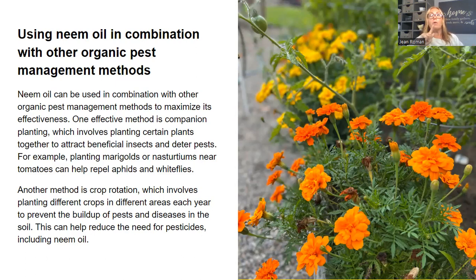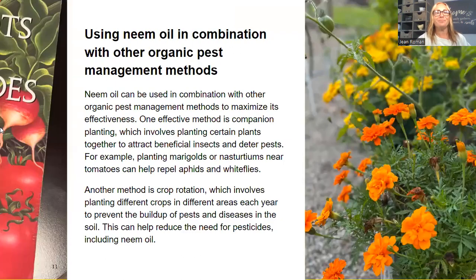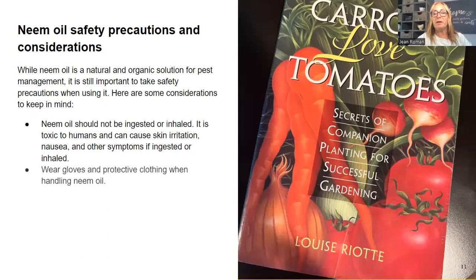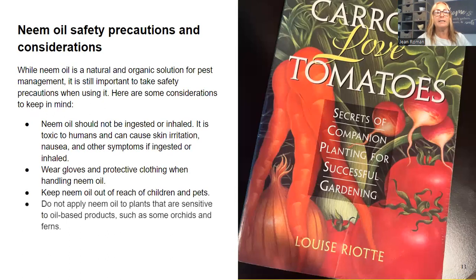The only thing I always tell people not to rotate is tomatoes, because there is, I guess it's an old adage where people believe that if you plant your tomatoes in the same garden spot each year, your tomatoes actually get more and more flavorful. The soil becomes adapted to that. So whether or not that's actually scientific, I'm not sure, but I do it. And my carrots love tomatoes. Secrets of companion planting. This is the key to that.